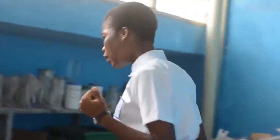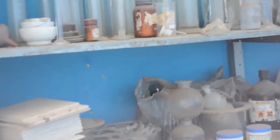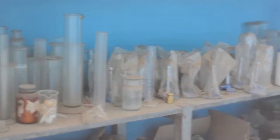Please have a closer look at this and see the cobwebs. And then there are a lot of mice that come into this place because of the broken rubber blades and then the torn nets. Please come and look at this. This is our school. This is where we also keep some of our things. But right now, it's not in use again.